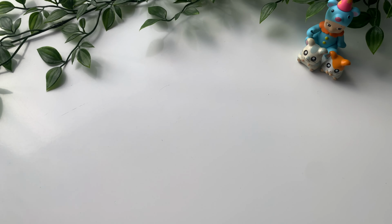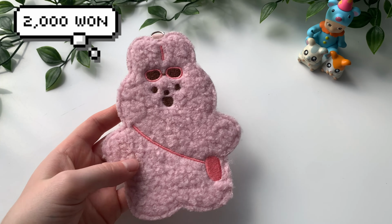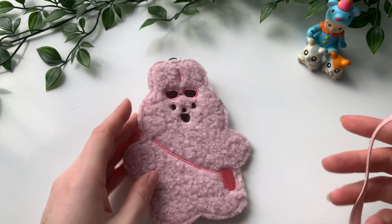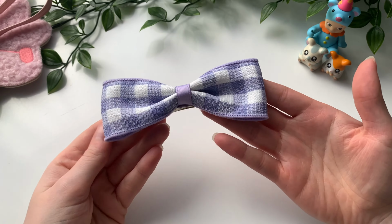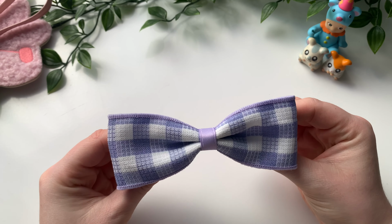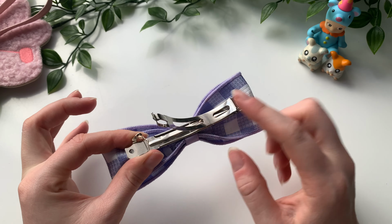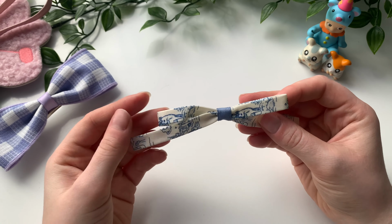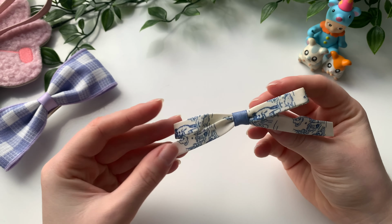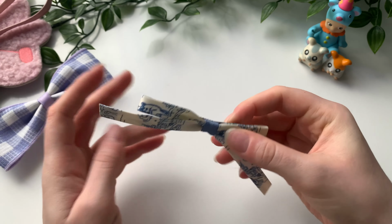Now I have some accessories. First up is a luggage tag. It's a fluffy bunny, some embroidered details, and then this pink fake leather strap to clip it on. I got this purple hair bow because it matches really well with this purple dress I have. It's this style clip though, which these stress me out a little bit. This was 1,001 as well. And then I got a two pack, but I only have one here, of this blue and white pattern bow. This is this style clip, which I find a lot easier to put in.